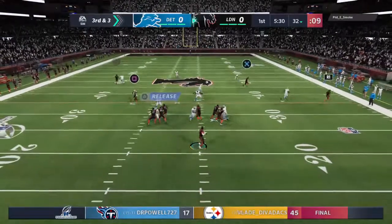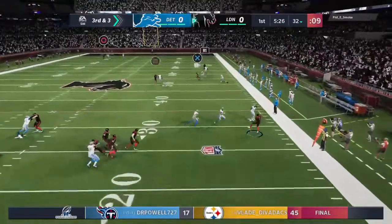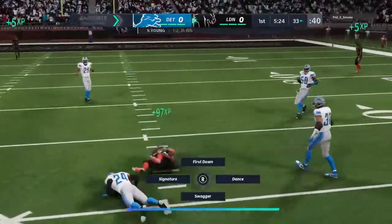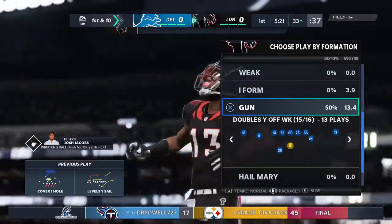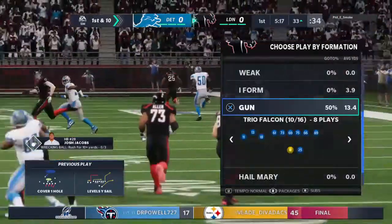Out of the gun, they'll look to throw. Escaping the pressure right. Now on the run, he'll throw it back deep. And that's caught inside the 35. And he's going to get this all the way down inside the 35. A great pickup there, 35 yards. And obviously the first down to go along with it.